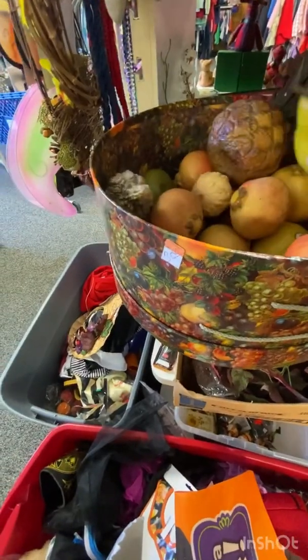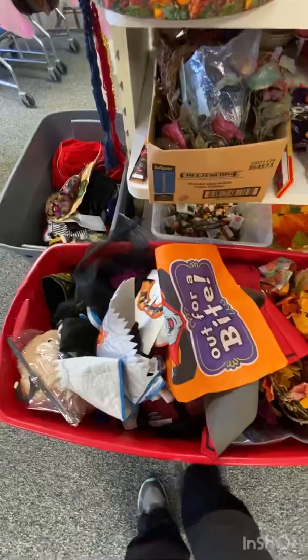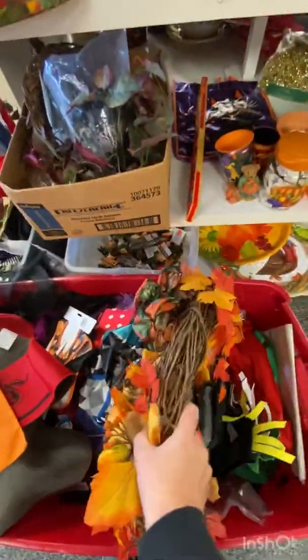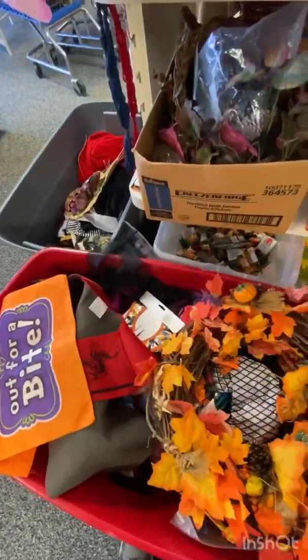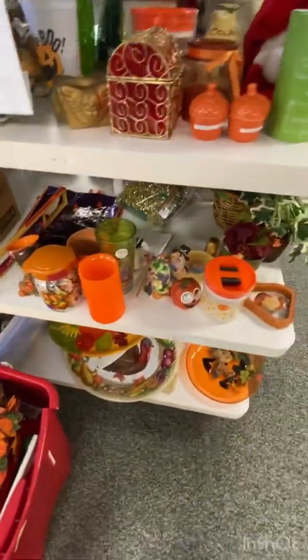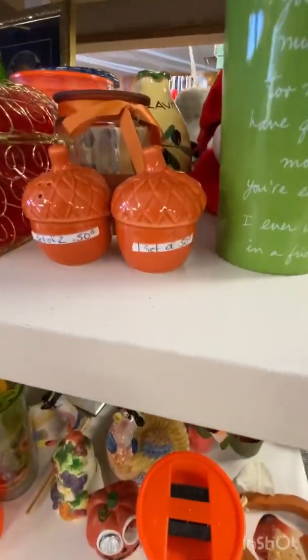For such a small town, this thrift store was really good sized. It had a really good sized room up front, and then it also had a room in the back that had some furniture and several books and records and different things as well. I didn't have time to show you everything, but definitely a place that I'd like to go back to at a later time.